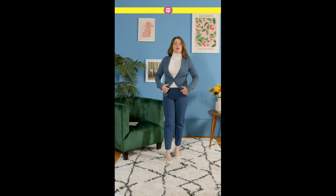Yokes have been very popular. This pant is called the Yorke Chino. It has 4 pockets and a beautiful yoke. We're going to talk more about that in a couple minutes.